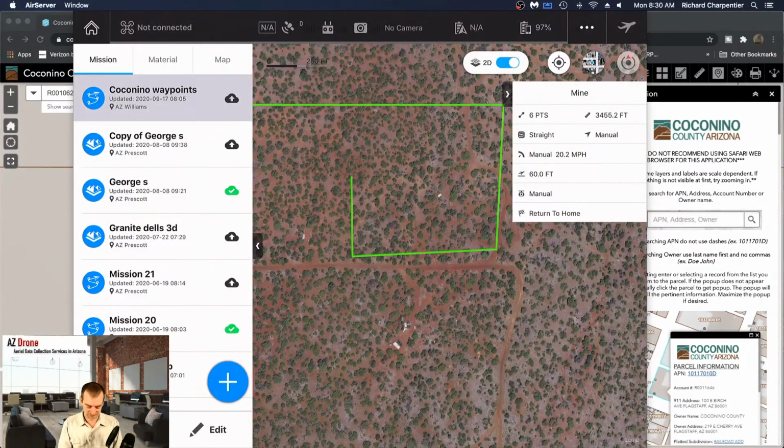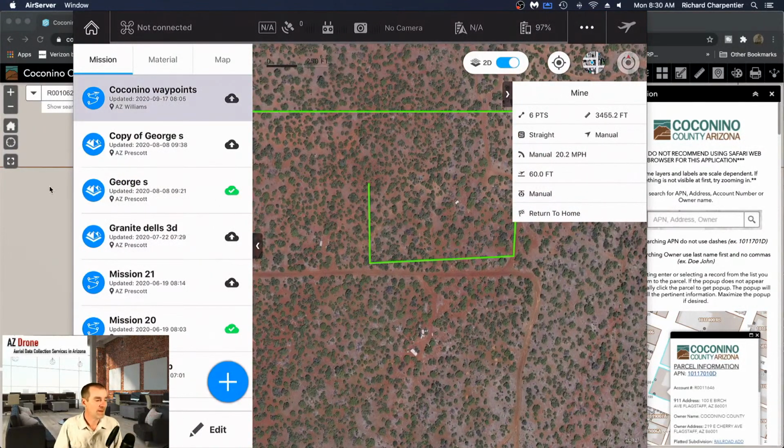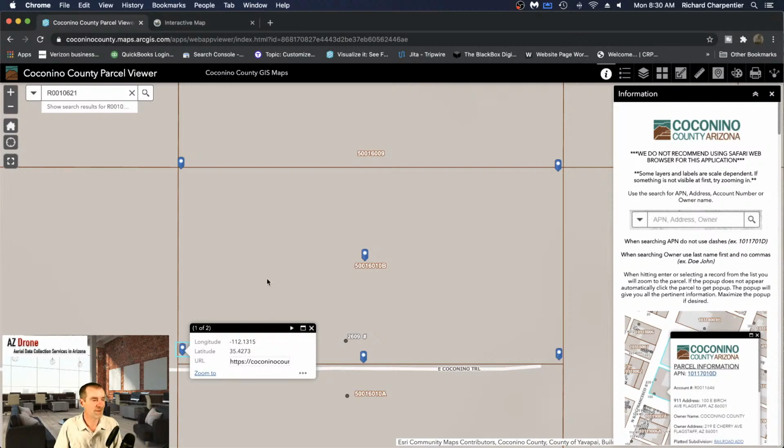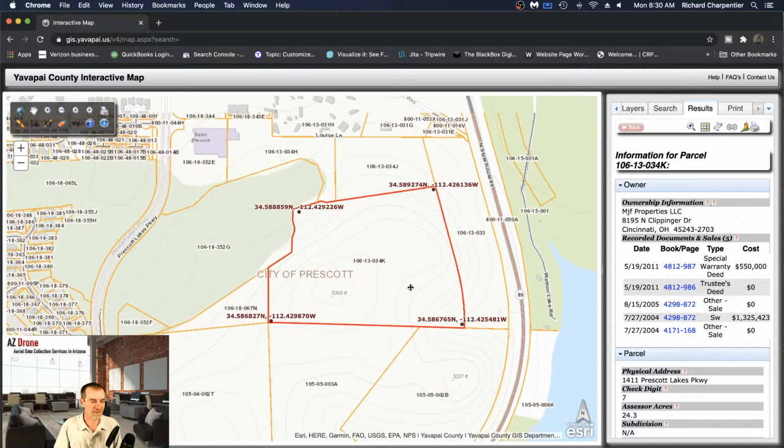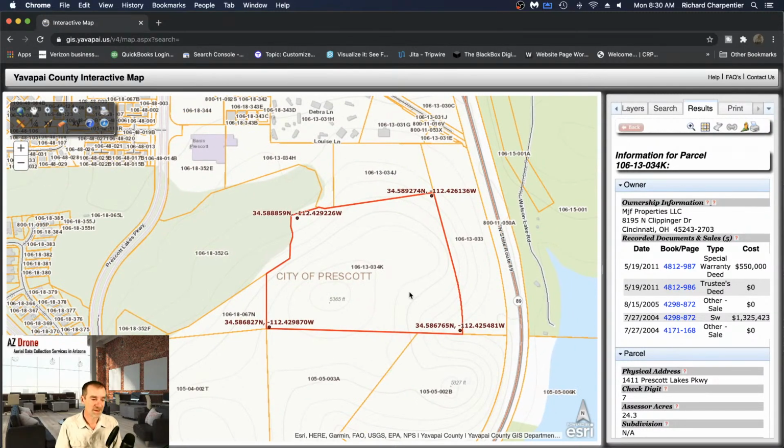So that was one of the ones that I wanted to give you a feel for, and that is for that Coconino property. So let's go ahead and close that one. And now let's take a look at that City of Prescott one really quick. So I haven't set this one up yet. Okay. I wanted to get this one up with you while you were on channel.